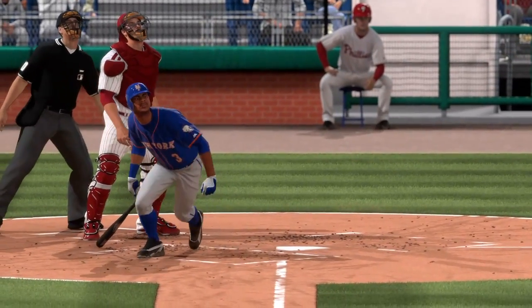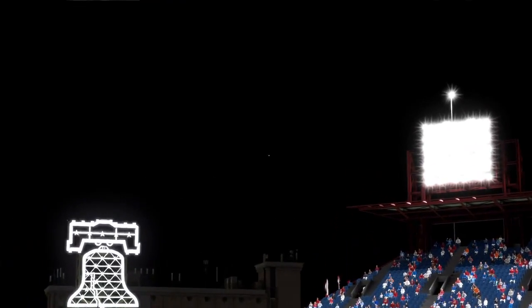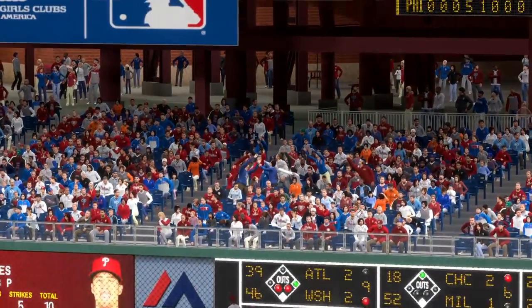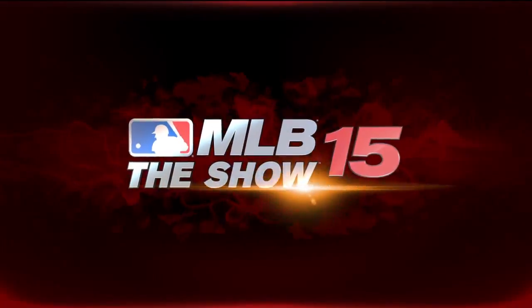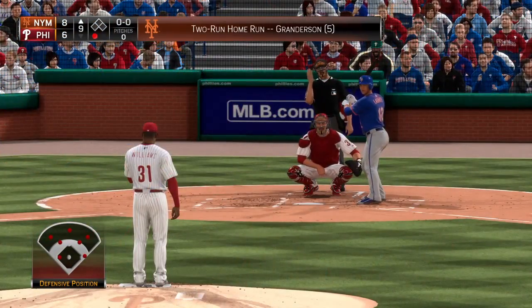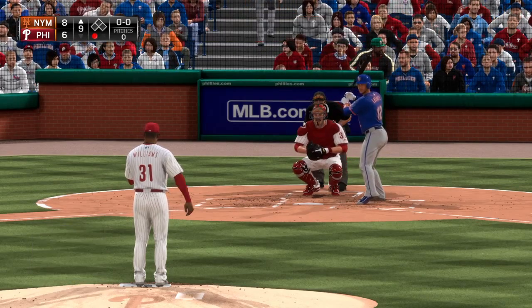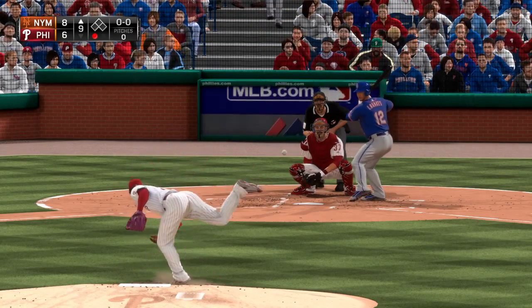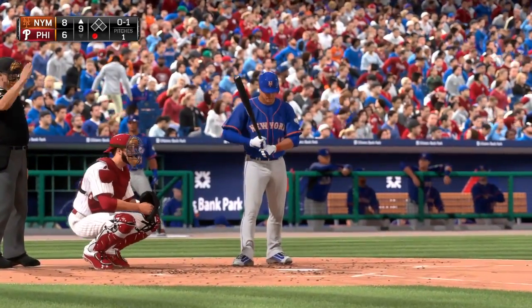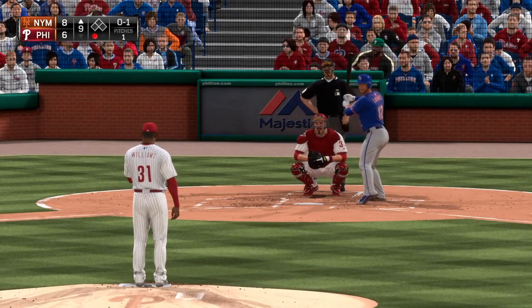Hey, take a look at Curtis Granderson. Right down the heart of the plate, and he hits it in the right field bleachers. Your attention, please. And now they're going to bring Jerome Williams into the game. No balls and one strike. So the Phillies down by two, going into the bottom of the ninth. So they will have their work cut out for them.